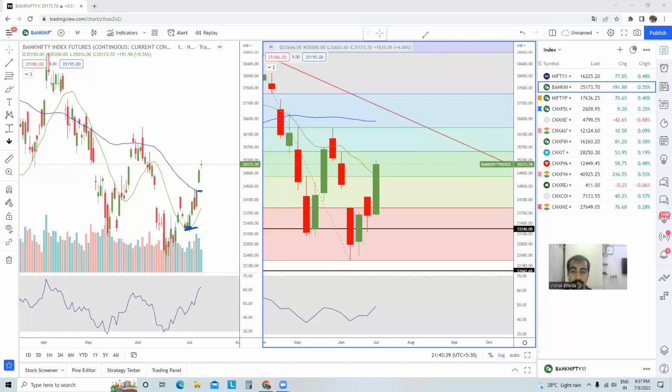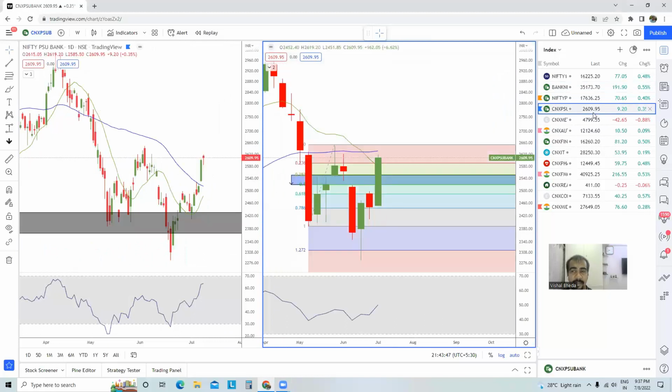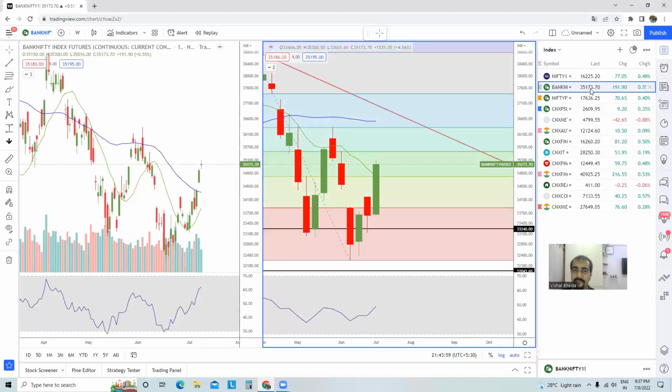I seriously don't know. We need to wait and watch, because what has seriously happened is PSU banks are outperforming very, very nicely. If we compare private banks and PSU banks, PSU banks are acting as if there is no bearishness in the market. That is what I seriously feel. And I'll come to that point. But it seems that Bank Nifty, after the FMCG pack and after the auto pack, is the sector which is probably trying very, very hard to outperform. Now, will it be successful or not? I think obviously time will tell.